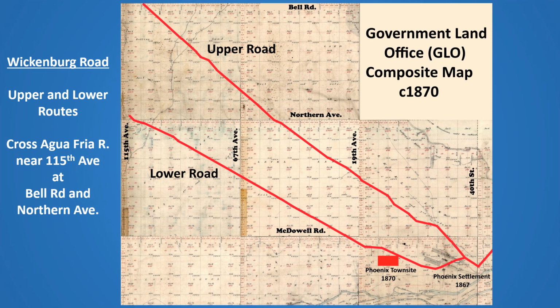The land office maps show two routes for the Phoenix settlement to Wickenburg, an upper and a lower. The roads run northwest and are about 6 miles apart when each crosses the Agua Fria, the upper route near 115th Avenue at Bell Road, and the lower route at 115th Avenue and Northern. They rejoined into a single route about 12 miles northwest of the river for the remaining distance to Wickenburg.